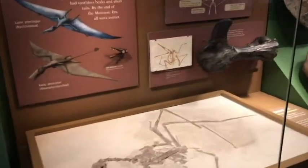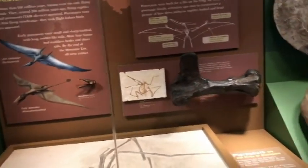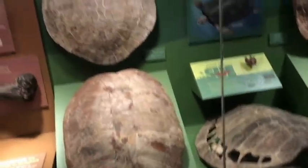But here's some pterosaurs. Pterosaurs generally were not that big. Of course, you know, in movies and stuff, they always show the biggest thing they can. But most were small, you know, seagull sized. Here, there's even some turtles, and I love turtles, and here's their shells.